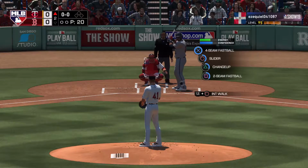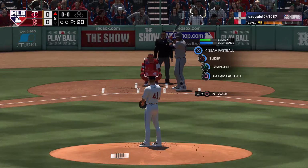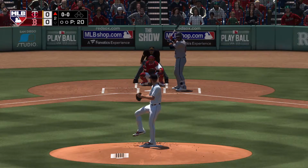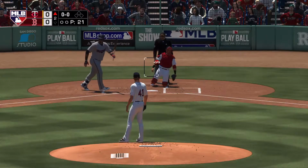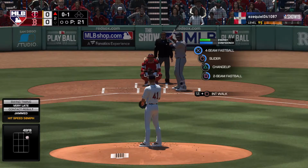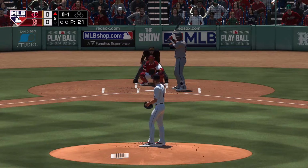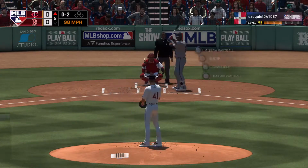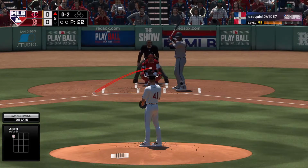Up to kick off the second inning. Ready with the first pitch. Here it comes. Strike one to start the at bat. Just behind the fastball there. 2 strikes now. This is what every pitcher likes to have.